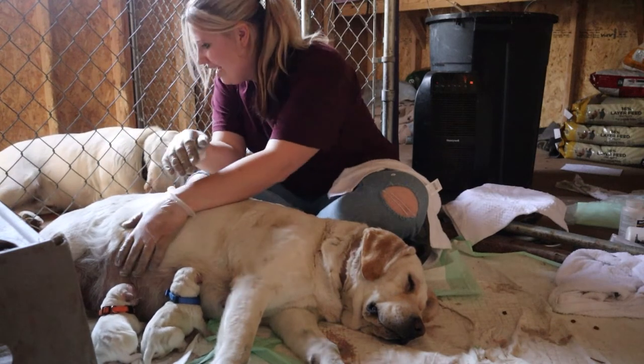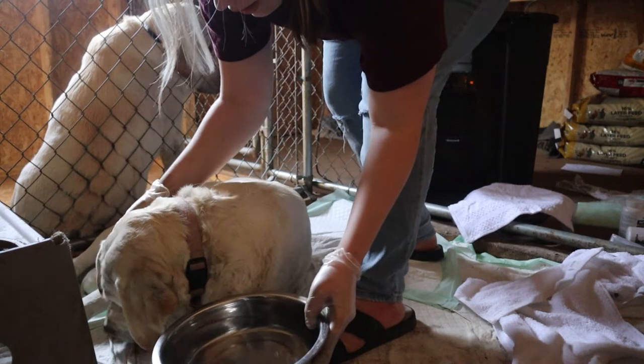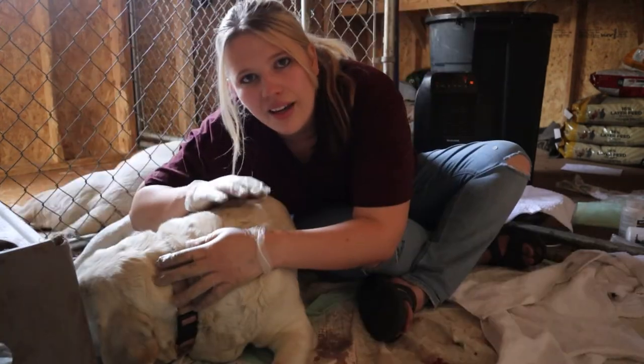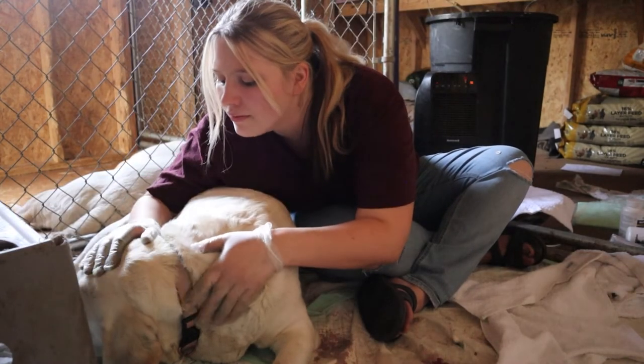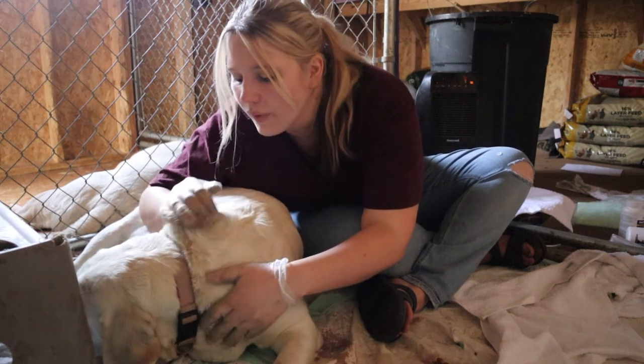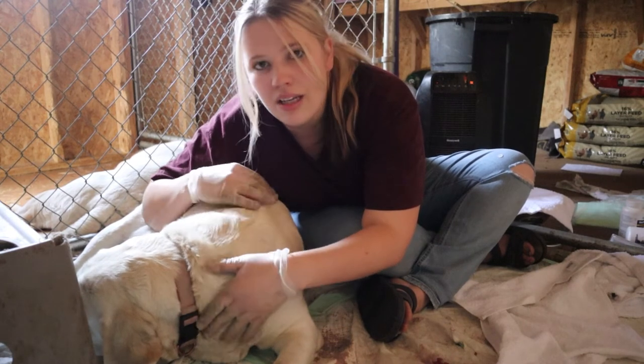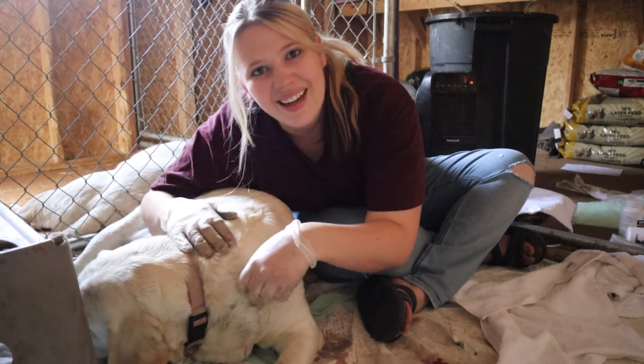You're daddy again. Do you want a drink? Lexi, do you want a drink? It's like an hour between each puppy, so a lot of just hanging out. Last time she had seven puppies. I don't know how much she's gonna have this time, but we'll probably be here for the rest of the night.